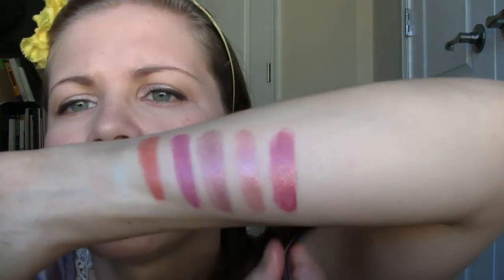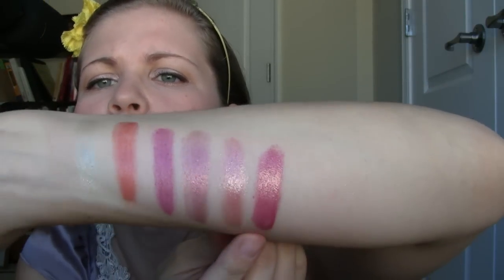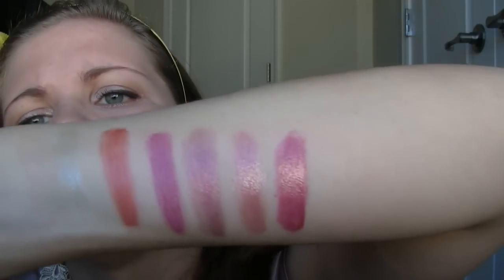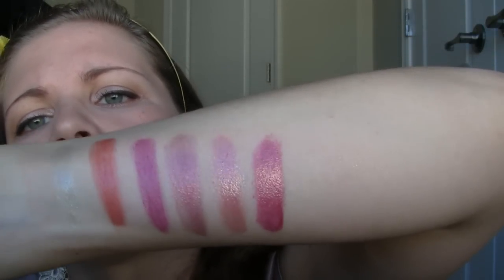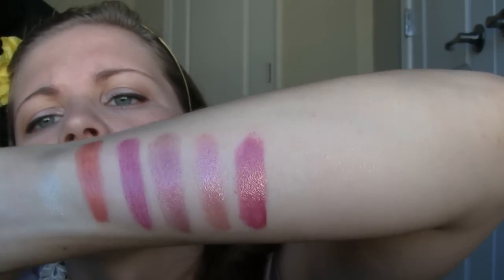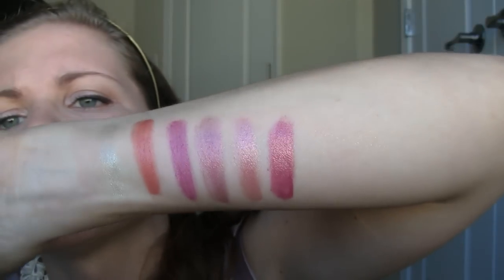And then another one that I didn't get a full size of, that I got a sample of, is Engage. And Engage is really pretty, but it looks a little bit too dark and too bold on me. But here it is here. It's another plummy color, but it has some shimmer to it as well. Like a golden shimmer. But it's a really fine shimmer.